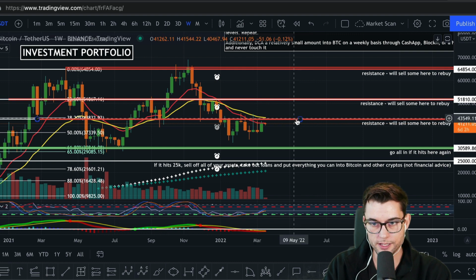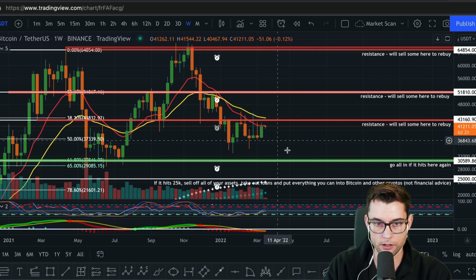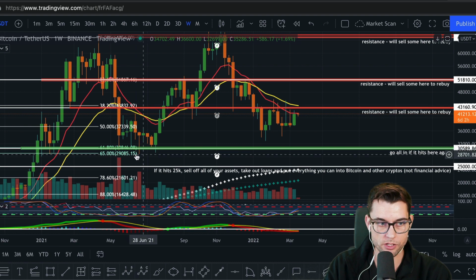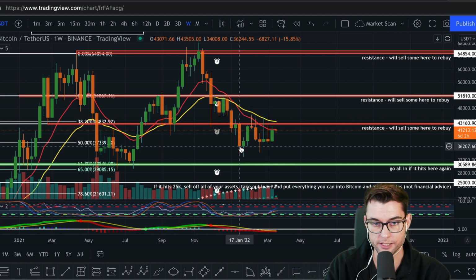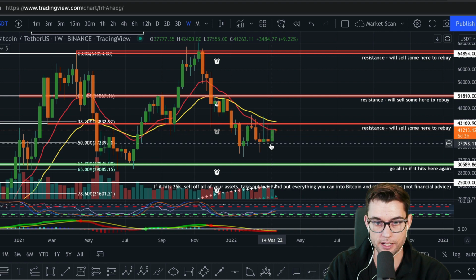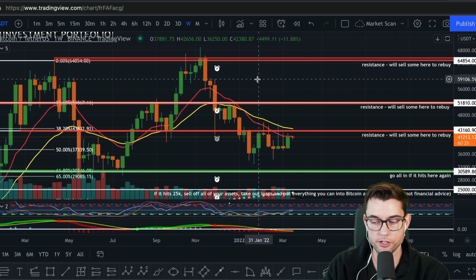So I plotted this out. This is where I'm going to sell some, at 43,160. And then if it comes down to this level, then this is where I'm going to buy. Why? Because this is the major support. And honestly, even though we've had those 2 months of major support right around the $36,000 level, anywhere between 36,000 and 37,000, if it comes back down, I'm expecting it to break. And so let's look on the weekly to see if there's any market structure breaks right now, MSB.